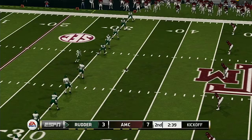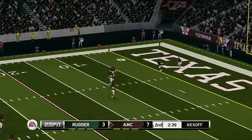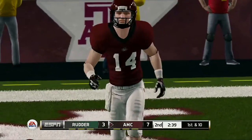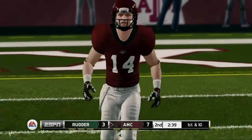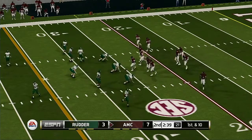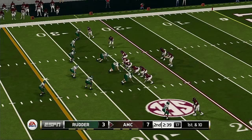And it looks like they're ready for the kickoff. Sends it sailing downfield. This one's going to be down in the end zone for a touchback. Momentum swings have been fairly even. And with so little separation, this game can be drastically changed on just one or two plays.